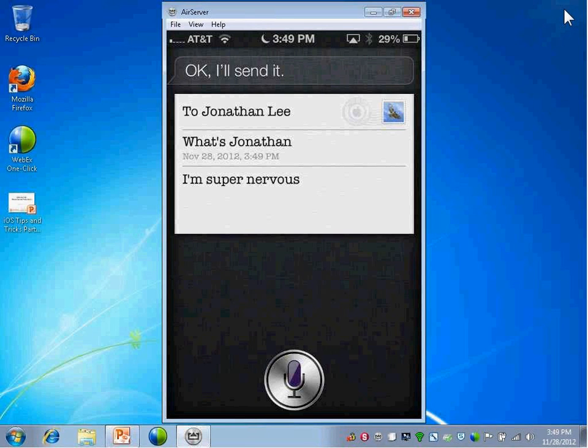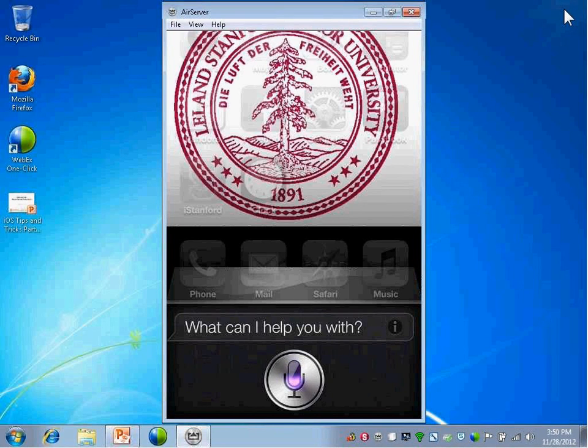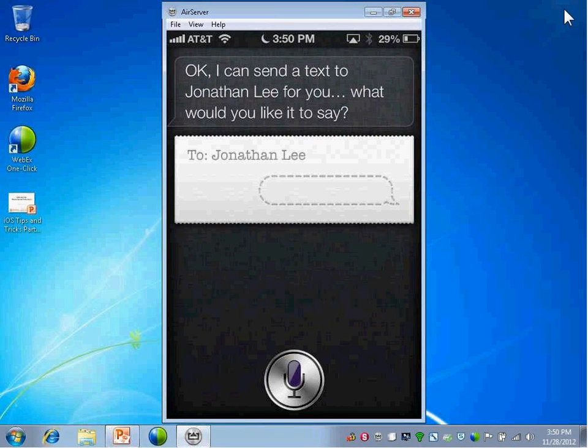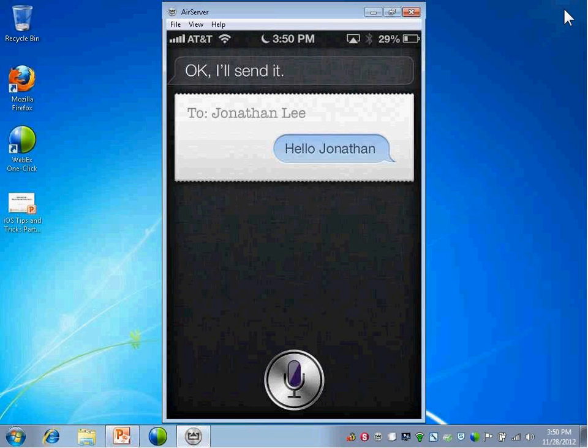So you can also text somebody and reply to a text. So let me show you how to text somebody, okay? Now, this is another thing where you have to have your contact list extensive so that you have his cell phone number and it knows the text. Okay? Text Jonathan Lee. Okay, I can send a text to Jonathan Lee for you. What would you like it to say? Hello, Jonathan. I updated your message. Ready to send it? Yes. Okay, I'll send it. And Jonathan will receive it.